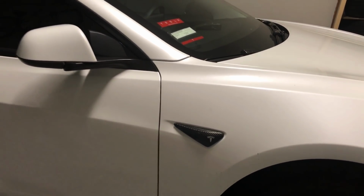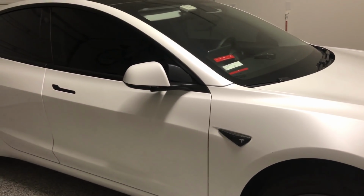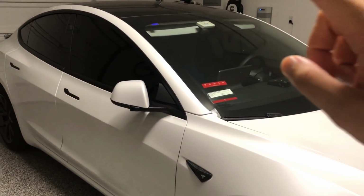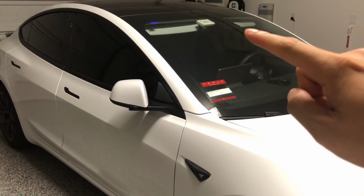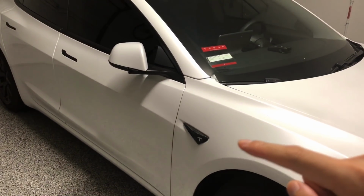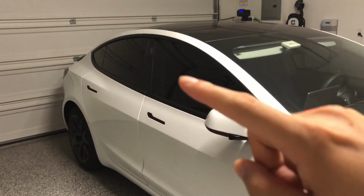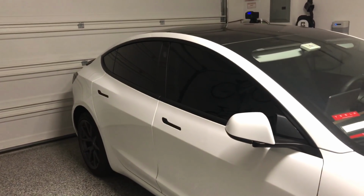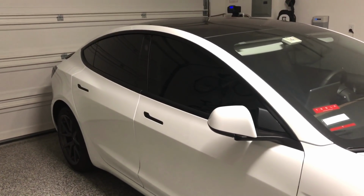I want to make a quick clip because we noticed something with the Model 3 that is different from the Model S and X. With the Autopilot 2.0, most of you are probably familiar with all the cameras. There are three behind the rear view mirror, one on each fender, one on each B pillar, and one behind the trunk for your rear camera.